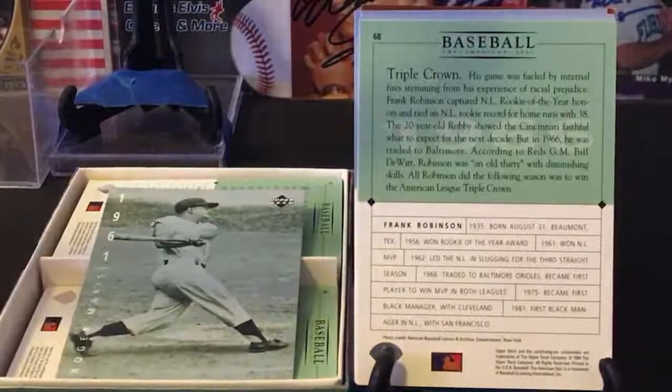Awesome player himself back in the day. Triple Crown. His game was fueled by internal fires stemming from his experience of radical prejudice. Frank Robinson captured National League Rookie of the Year honors and tied a National League rookie record for home runs with 38. The 20-year-old Robbie showed the Cincinnati faithful what to expect for the next decade, but in 1966 he was traded to Baltimore, according to the Reds.